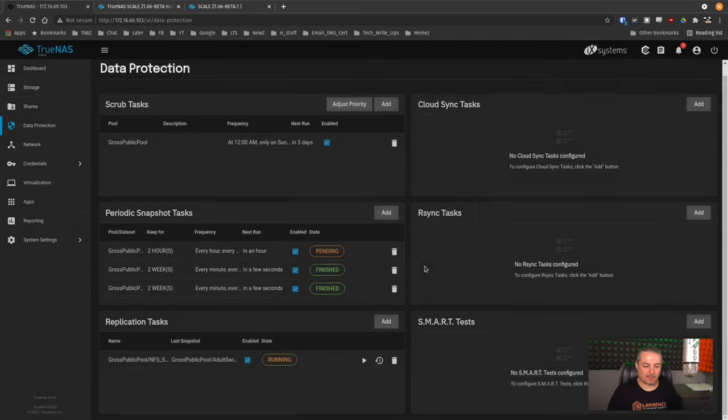So we can go ahead and kick it off and continue. I believe it'll give me a message in a second that it should complete. If not, it'll wait for another snapshot. But the important part is the task came over. That only leaves us figuring out what to do with the application.